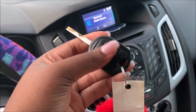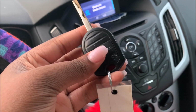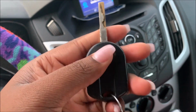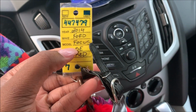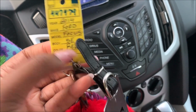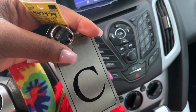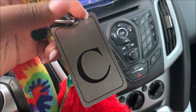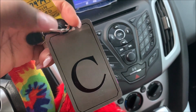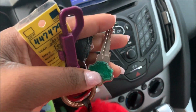So these are my keys. I just have this little key thing. I need to get a new one because the battery has died in it, and I want the Ford to actually be up there. Anyway, then I have this Ford thing that tells me it's a 2014 Ford Focus SE red. And then I have this little C that I got when I went to a dance where I got my dance outfit from. I saw this and I got it. And then I got the purple thing right there. Then I have my house key up there.